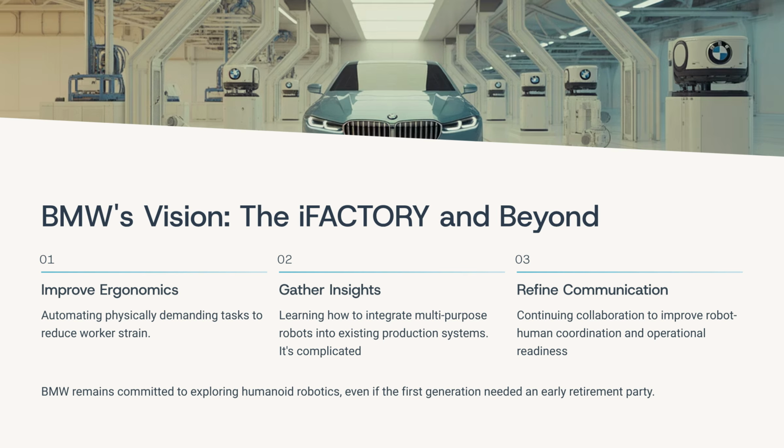Okay. First, and this is a big one, improving ergonomics. They want to automate the physically demanding, repetitive tasks to reduce strain on their human workers. Which is huge for worker safety and retention, a massive cost center. Exactly. Second is to gather insights. They need to learn how to integrate these flexible, multi-purpose robots into their already complex production lines. It's a systems problem, not just a hardware one. And the third? Refine communication. Improving how robots and humans coordinate, how they work together, and, importantly, how they troubleshoot when things inevitably go wrong.